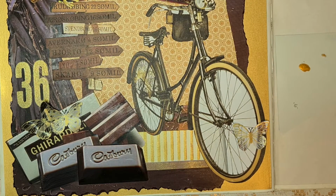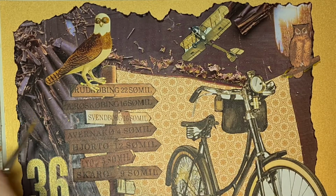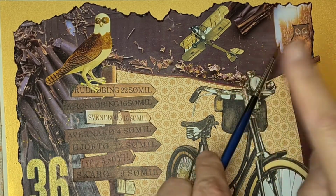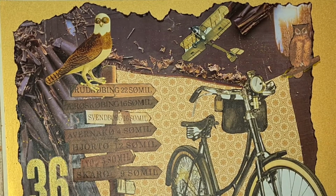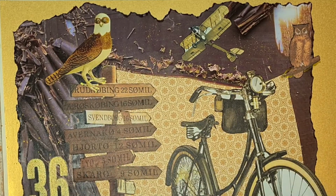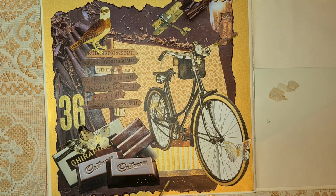This is the scary part, isn't it? I wonder if I can spatter instead. It's not really a very good spattering brush though, is it? Oh yeah, that'll work. Probably won't even see it, but at least I've done it. It'll look like specks of light chocolate. It might sparkle a bit. We'll see. A little bit more.